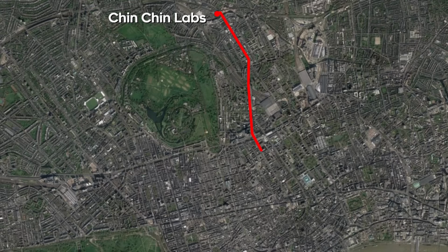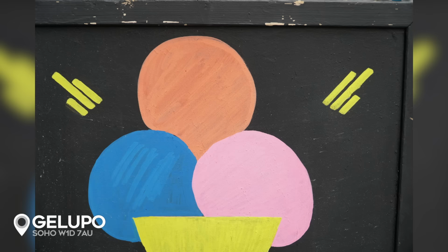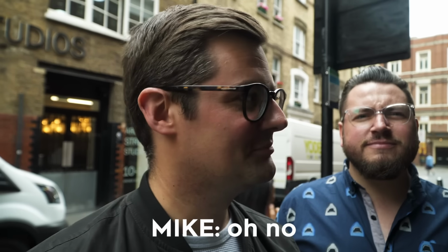So for my choice, I brought the boys to Soho, an absolute hub of awesome restaurants, bars, kind of night scene, and in particular to Gelato, which is awesome Italian gelato. They have loads of gelati on offer. Oh no. The plural of gelato.